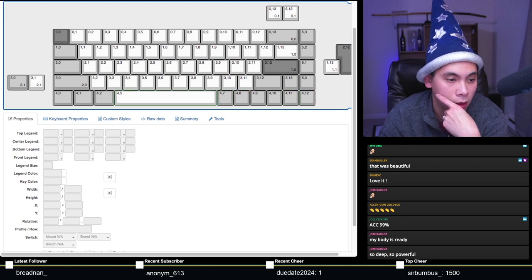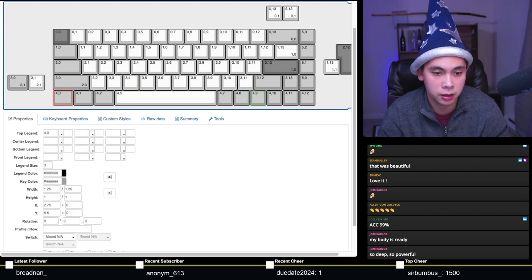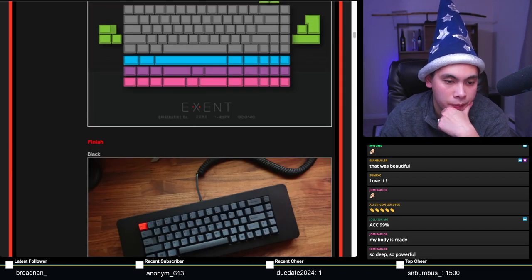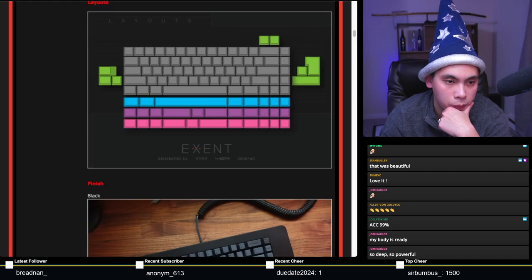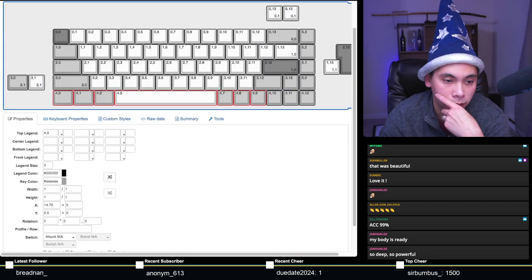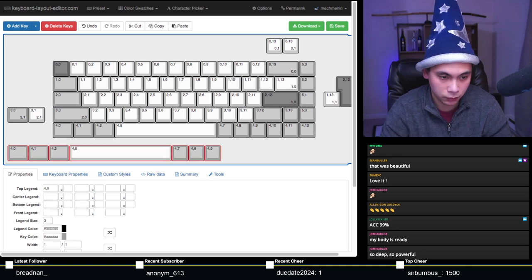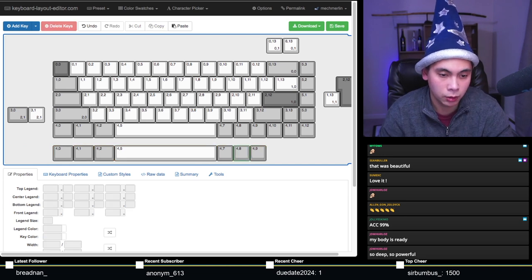Next up is the bottom row. So the way I like to do this is, let's take a look at all these options. Okay. Let's give the 6.25U options first. Let's do that. Okay. So we'll do this one, copy, paste. Okay, one of the options.